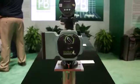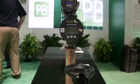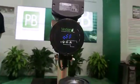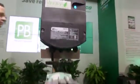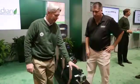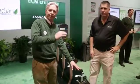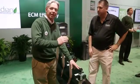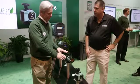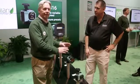All right, what we're displaying today is a whole family of Viridian circulators. They're all ECM, all high efficiency permanent magnet rotor. So we're going from smallest of the VR, 1816. This has 18 feet of shutoff head and 16 GPM max flow. This is a VT 2218, 22 feet of shutoff head, 18 GPM.